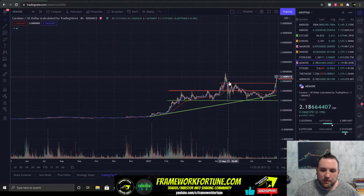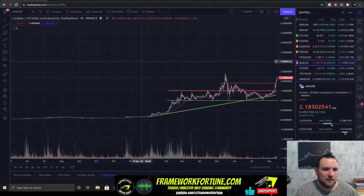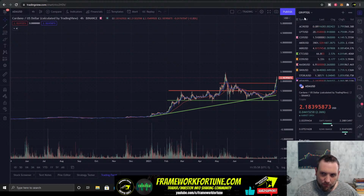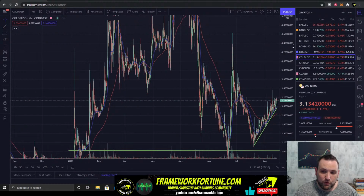And even when we had the big pullback, it didn't drop that much. I mean, it dropped down to $1, but held. A dollar's very, very strong support. So that's another thing I like about Cardano. Once it starts finding a support area, it usually holds above that and then makes new highs and then makes a new support area. So I'm pretty, like I said, I'm pretty bullish on it. It's probably the coin that I'm most bullish on, actually.